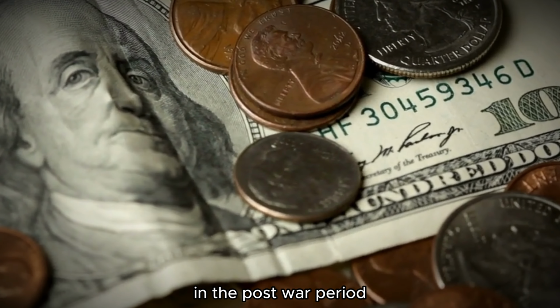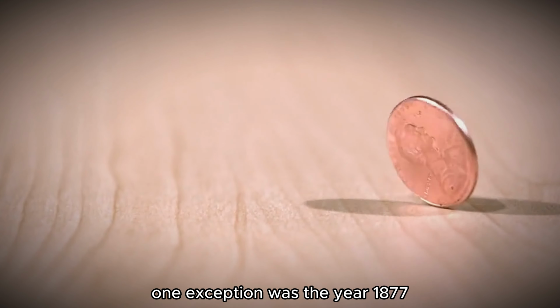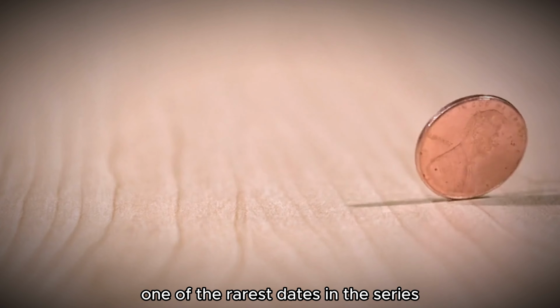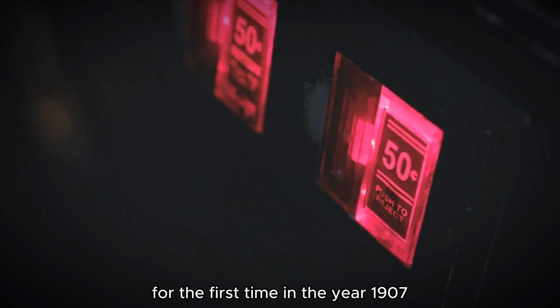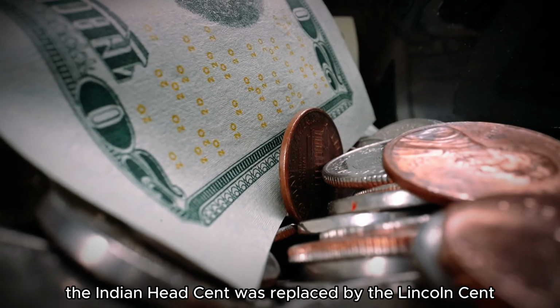In the post-war period, the cent became very popular and was struck in large numbers in most years. One exception was the year 1877, when a poor economy and little demand for cents created one of the rarest dates in the series. With the advent of coin-operated machines in the late 19th and early 20th centuries, even more cents were produced, reaching 100 million for the first time in the year 1907. In the year 1909, the Indian head cent was replaced by the Lincoln cent designed by Victor D. Brenner. So we have covered a brief history of the Indian cent.